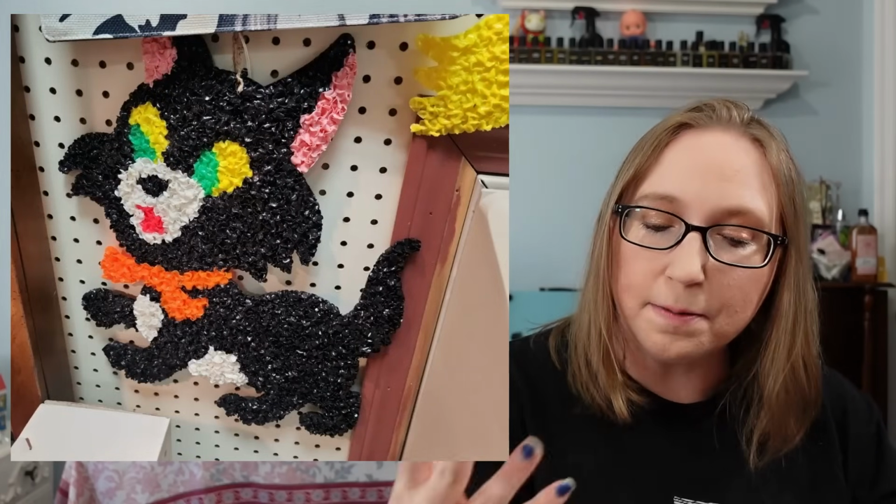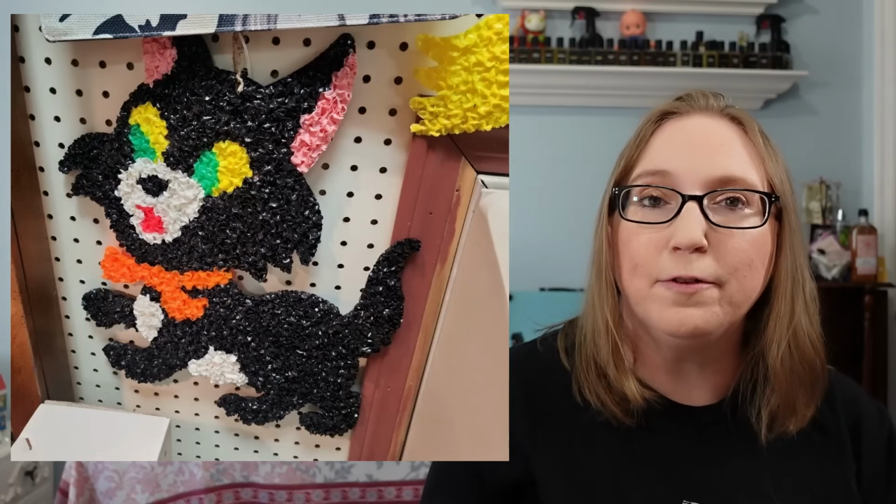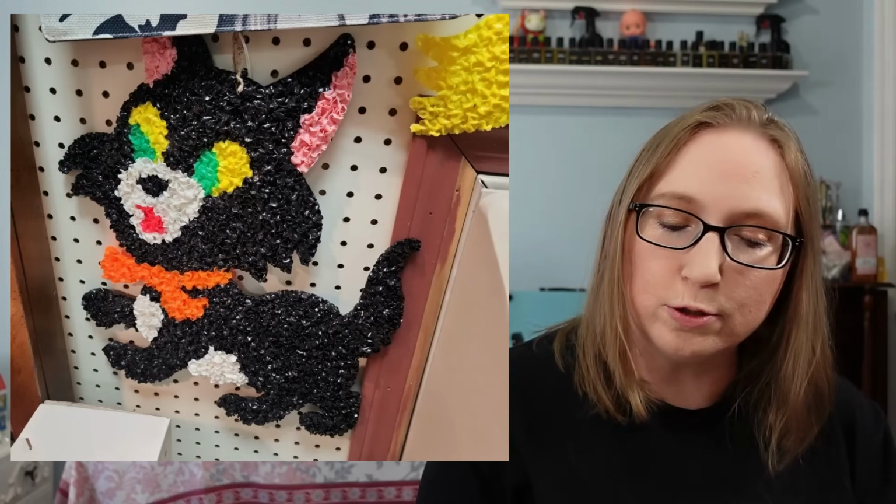We also sold another melted popcorn. This one was of a black cat that sold for $24. Also a Viking glass blue fairy lamp that sold for $69. And the last thing that I have that sold in August was one of our gravel arts. This one was the butterfly, and that sold for $29.